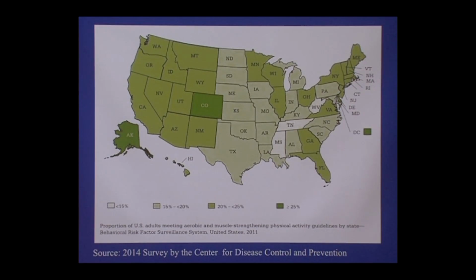And guess what? This is a survey from the Center for Disease Control. And looking at this light green, only 20 to 25% of individuals in each of these states follow the recommended guidelines for the Center of Disease Control. California among them. Colorado has better compliance. So people in Colorado are more likely to participate and follow the exercise guidelines that are prescribed.